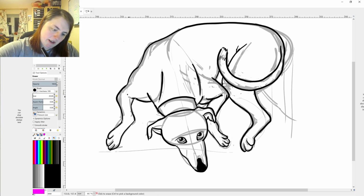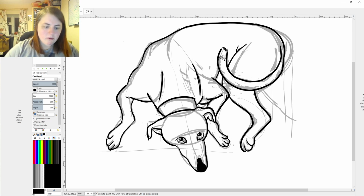Well, that part's slightly wrong. I can fix that. Because that actually goes all the way up to there. And then we have a little sort of extra kink there, which then goes all the way into a crease, of which this dog has many.